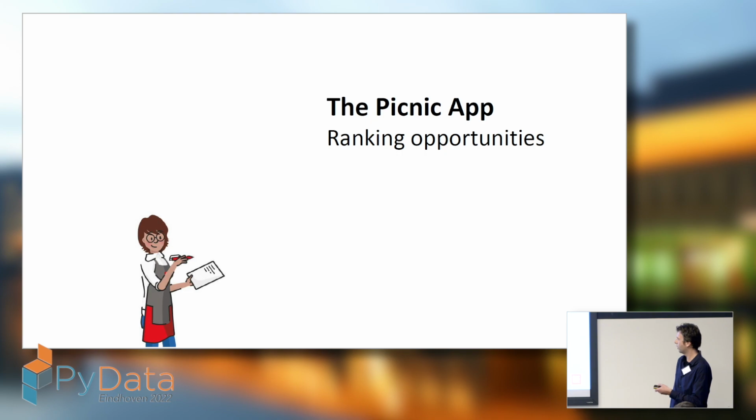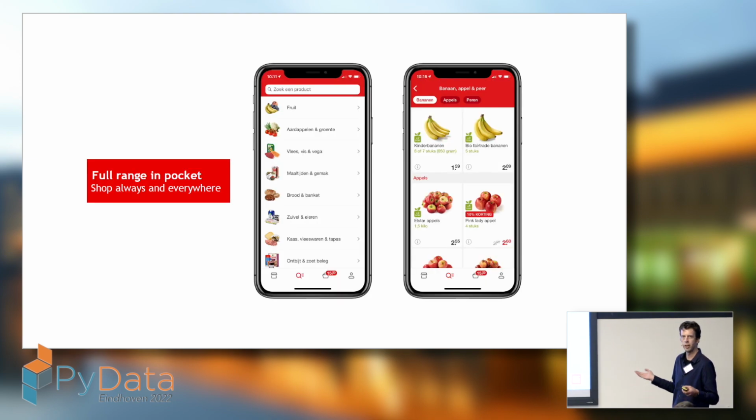So first of all, let's go into the Picnic app in a bit more detail. I already told you it's essentially a supermarket on your phone. You can select all the products that you want. Purchase, well, I think you need 35 euros at the least, and then we will deliver it to your home for free. But as I mentioned, there's lots of products and only a limited space that we can use in the app to show you products. So we need to be smart in what we are actually going to show you.